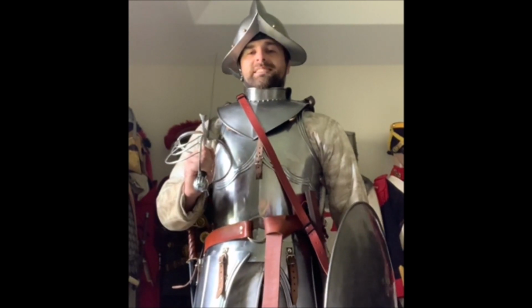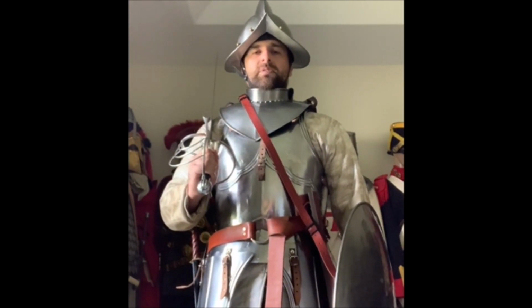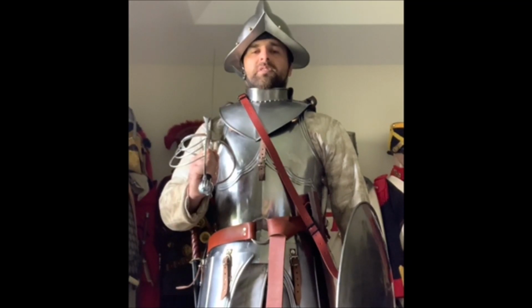The next weapon we'll take a look at is the halberd. So we'll look at some pole weapons and some of the advantages of them as well.